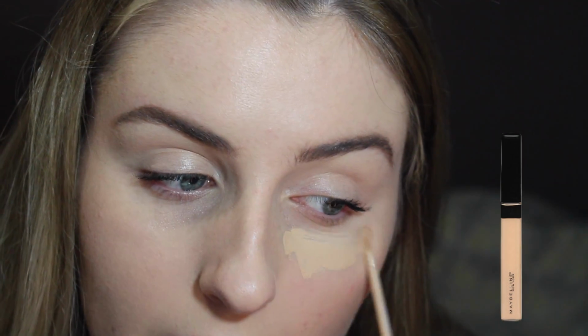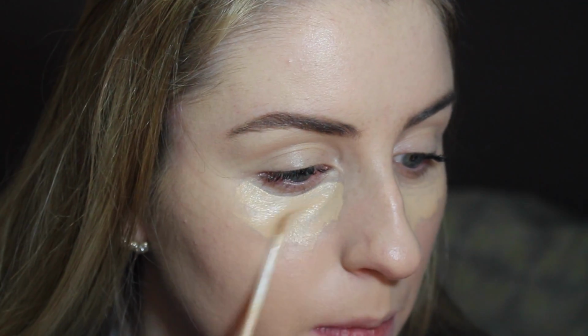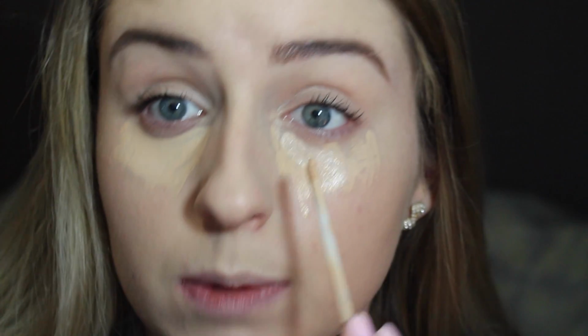So now I'm going to move on to concealer, and I've been using the Fit Me concealer, and this is in light. I really like the applicator on this. I really like doe foot applicators. It's so much easier than having to use a pump or something. Much easier just to use this.